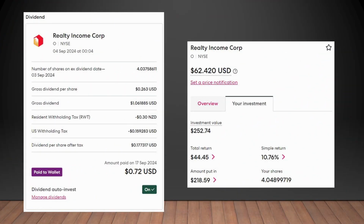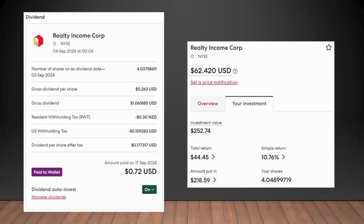Next is O-Stock. Realty Income is the monthly dividend company. They paid me 72 cents in dividends. O-Stock is one of my 4 monthly payers. However, I do have a lower holding because I already own a REIT in the form of MPW, Medical Properties Trust, over in my options account.